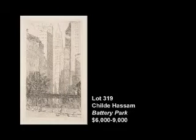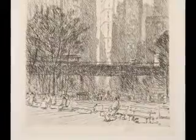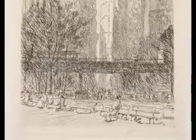Lot 319 is an etching by Childe Hassam of Battery Park from 1916. And Hassam is an artist very much like Homer and any number of American artists who began their careers in the middle to late 19th century, in that they visited Paris. It was part of their education, their artistic training to visit Paris. And at the time that Homer and Hassam were in Paris, the roots of Impressionism were being sowed.